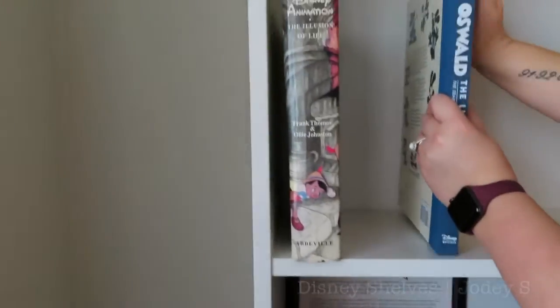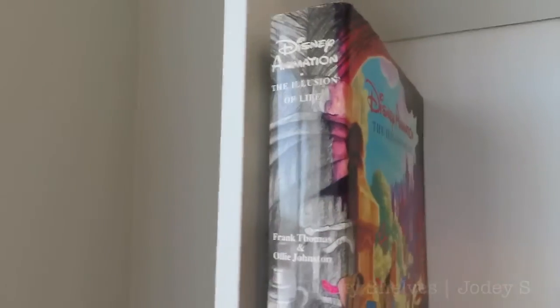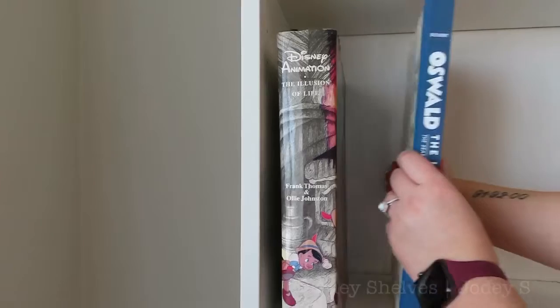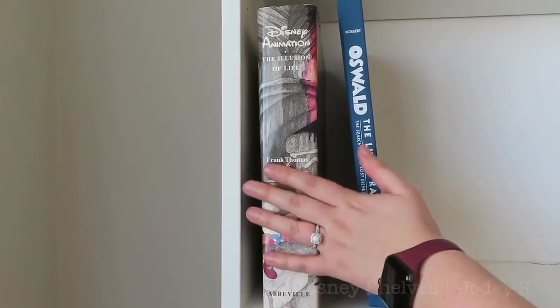And then the last book I have here is really heavy, so I'm not going to pull it out, but it is Disney Animation, The Illusion of Life, which my mother actually had. This book is really, really old, and my mom recently gave it to me because she didn't want it anymore, and she knows I collect Disney things, so she gave it to me.